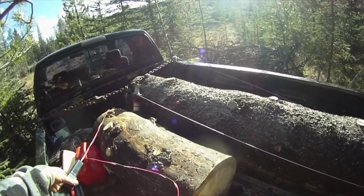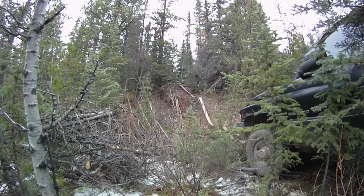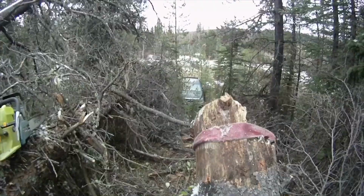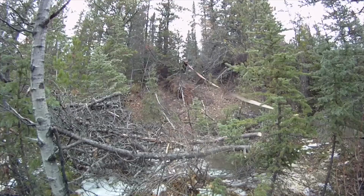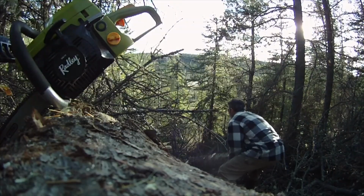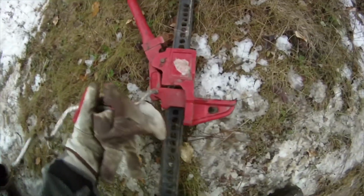Give up yet. Four low we go. Dodge controller this time. And the pin's gone. Like just one thing after the next. I will not give up.